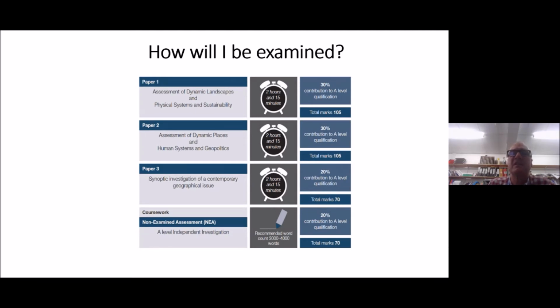But if you think about it, we can't really do volcanoes and earthquakes in Cambridgeshire, so there are some limitations as well.